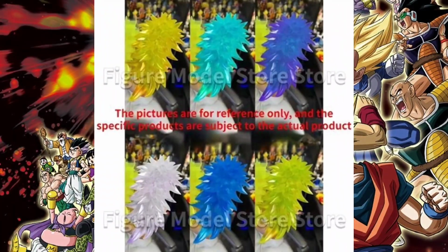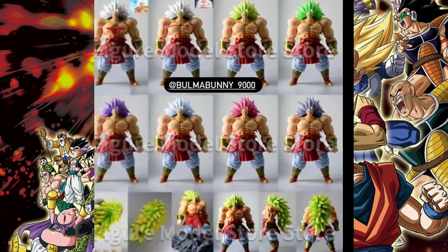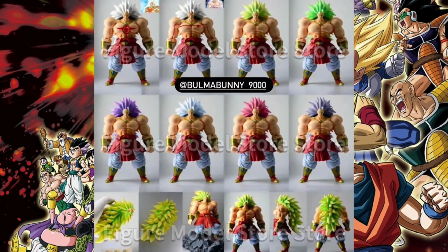Up next, we have these Broly Super Saiyan 3 hairs from AliExpress, with the specific store being the Figure Model store. And this was sent to me by Bulma Bunny on Instagram. And to be honest, last I checked, most of these hairs are sold out, and also, these are more expensive.